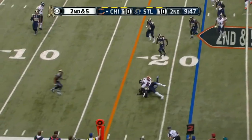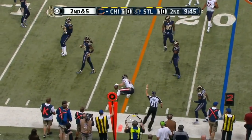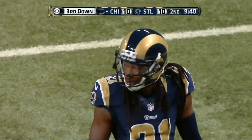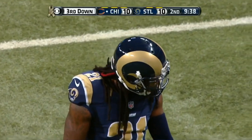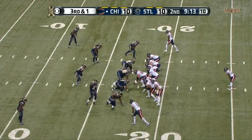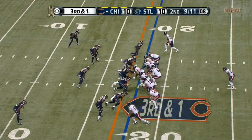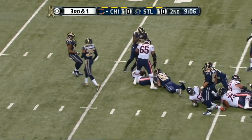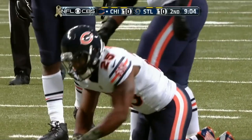Cutler, quick pass to Miller, and he's tackled by Jenkins. And that appears, again, very close to a first down. Once again, just a yard shy. It's 3rd and 1. Carey up the middle. He's got the first down, all the way up to the 12-yard line.